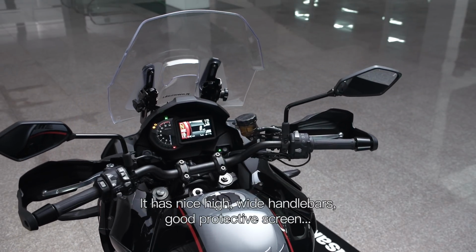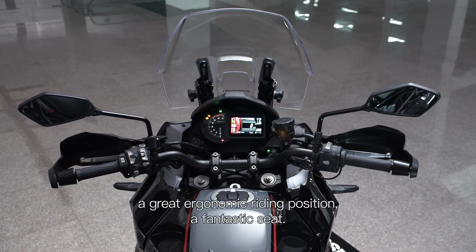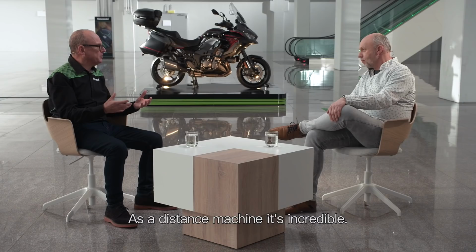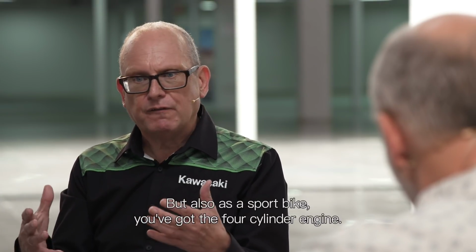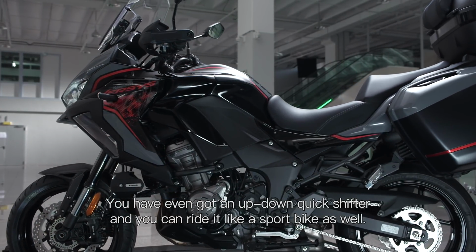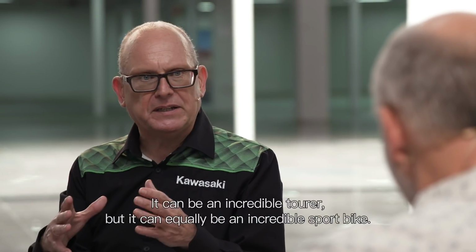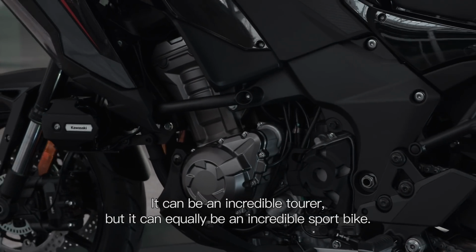It's got nice high, wide handlebars, a good protective screen, a great ergonomic riding position, a fantastic seat. As a distance machine, it's incredible. But also as a sport bike, you've got that four-cylinder engine. You've even got an up-down quick shifter, and you can ride it like a sport bike as well. So that's the interesting thing for Versys S. It can be an incredible tourer, but it can equally be an incredible sport bike.